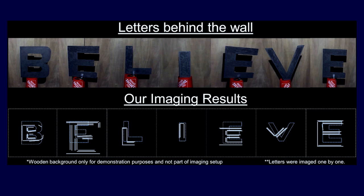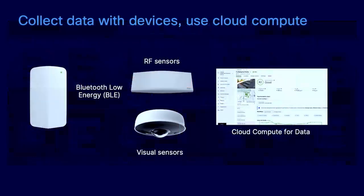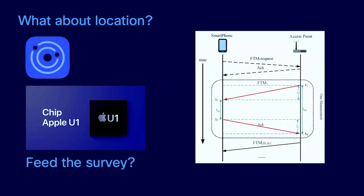So it's not just LiDAR. Now use the network. Use the network to do it. Use sensors. Use visual sensors. Use BLE. But what about the location? As you're moving through this environment, you have to know where you are in context of the entire building. UWB has been built in since iPhone 11, the U1 chip.